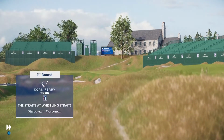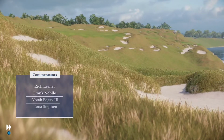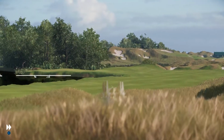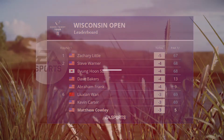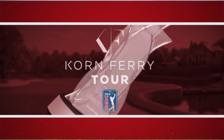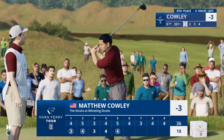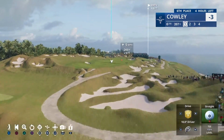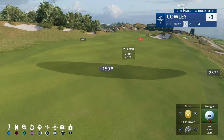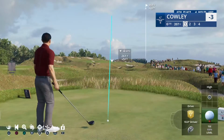EA Sports and the Korn Ferry Tour are proud to showcase the finest young golfers from around the globe. From the home of the Ryder Cup in 2021, Whistling Straits, it's live first-round coverage of the season opening event, the Wisconsin Open. This is going to be a compelling 4 days of golf. A lot of storylines to follow as we move through the weekend, and we take a look at the leaderboard here in round one. A number of folks in contention, including our leader. We'll get out to the action here as we pick things up on the par 4 6th hole.